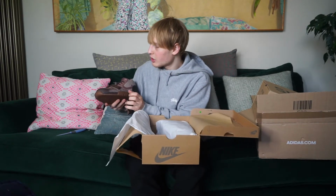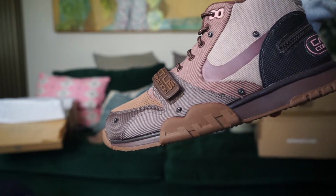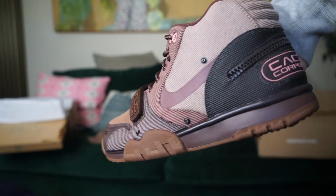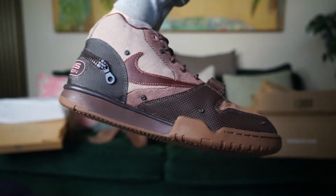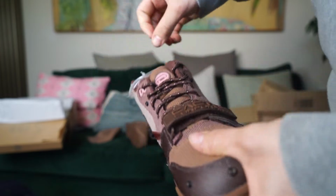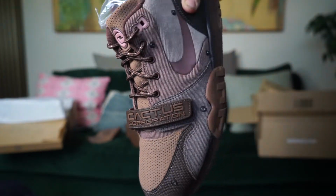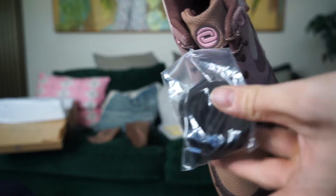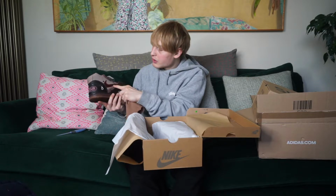So at the front we've got some brown kind of quite structured design, then we got this nice hit of perforated suede on the toe box in that nice brown. And then you've got these hits of corduroy, which I think complement it really well. And then on the other side, we have got that backwards swoosh as well, which is a nice touch.